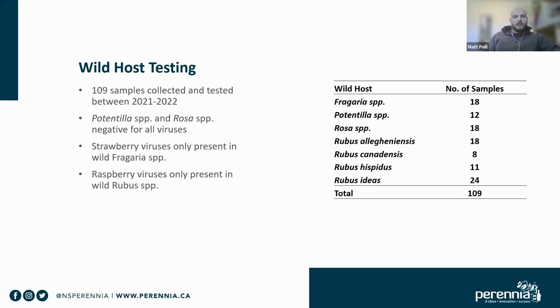So now I'm just going to move on to talking about the wild host testing. Over the 2 years of the project, we collected 109 wild host samples and tested them for all 4 of the strawberry and raspberry viruses. As I mentioned before, potentilla or cinquefoil and roses had been hypothesized as a potential reservoir of virus in the environment. But from all of our testing, they came back negative for all of the viruses we were testing for. Additionally, strawberry viruses were only present in the wild strawberry species that we tested, and raspberry viruses were only present in the wild raspberry samples that we tested.